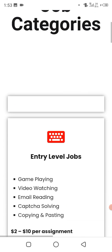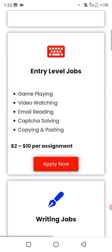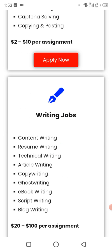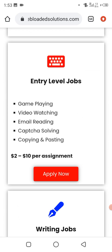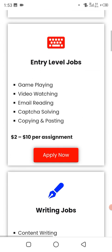Now as you can see, there are a lot of jobs. They have entry jobs, as you can see for this one. They have writing jobs. Under the entry level jobs, we have game playing, video watching, email reading, captcha solving, and copying and pasting. The range for this money is about $2 to $10 per assignment.